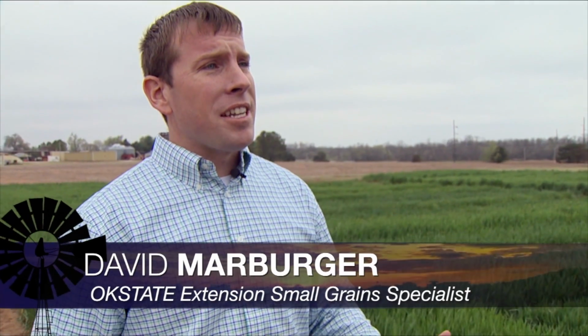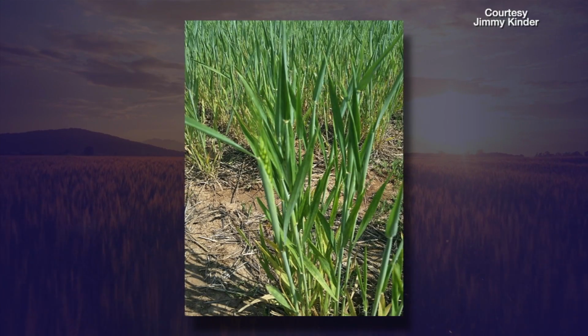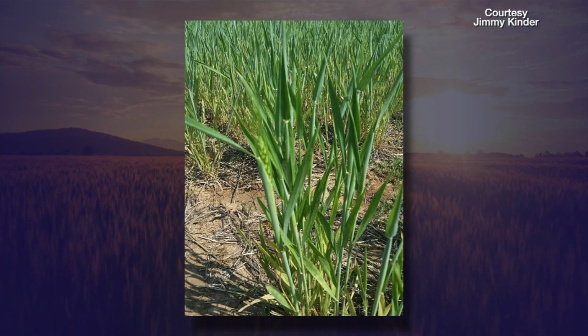In terms of the growth staging, we're seeing quite a wide range, anywhere from the northern parts of the state where we may be getting just into Feekes 6 or the jointing growth stage, to areas in the southern part of the state where we're actually seeing some heading on some of our varieties.